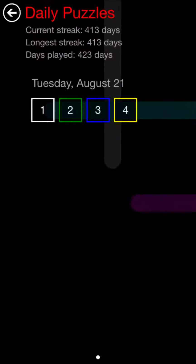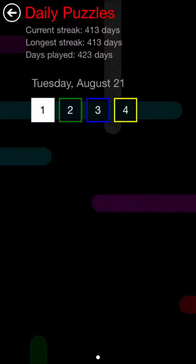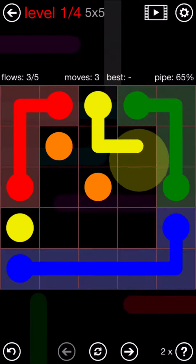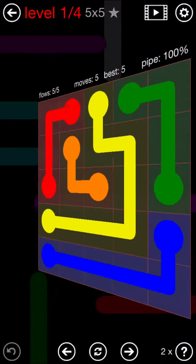Welcome back. We're taking on the Flow Free Daily Puzzles for Tuesday, August 21st, 2018. Like usual, it's a four puzzle day. You can tell the first one is easy, should not be a problem.